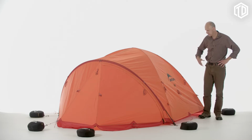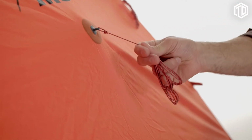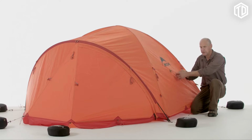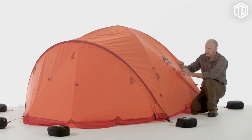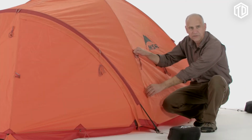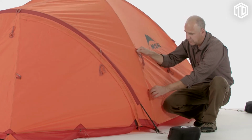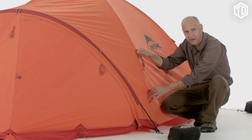Now that we have the rain flies set up, we'll focus on some of the key features on the outside. The first being an engineered guy out which allows us to weld it from the inside of the fabric. It does two things. It relieves the stress on the fabric, and with one point, it allows us to tension out this whole panel. Another guying out feature is all the guy outs have a Velcro attachment so you can secure it directly to the frame. It allows you to guy out the fabric and the tent poles at the same time.